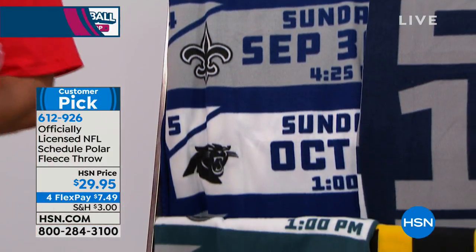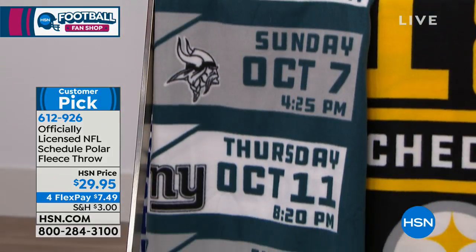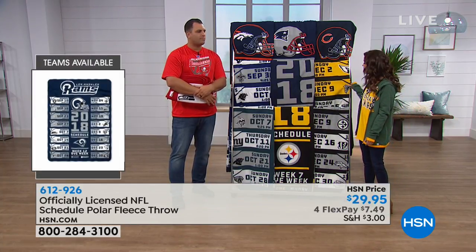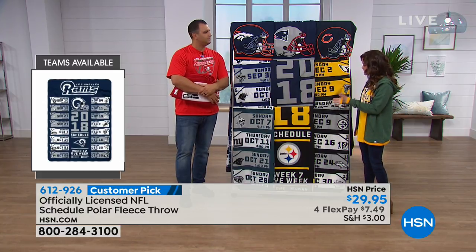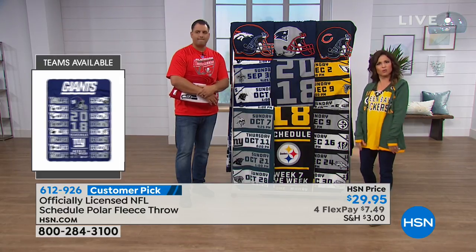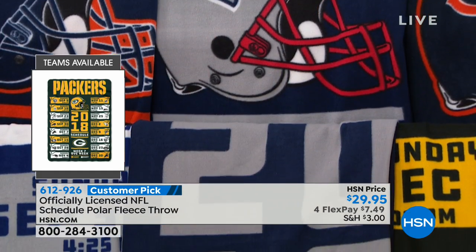Imagine you're hosting the party this weekend. Everybody's gonna come over and hang in the living room, and you take this out and drape it either over the couch or hang it up on the wall. It's like instant decor right there, and it's lightweight enough that you can do that. We do still have all the teams available, except we are getting very limited on the Steelers and the Cowboys, I believe. The Cowboys tend to go, they're the most popular. We've got Steelers and Cowboys fans really jumping in today, but we do have them all available.